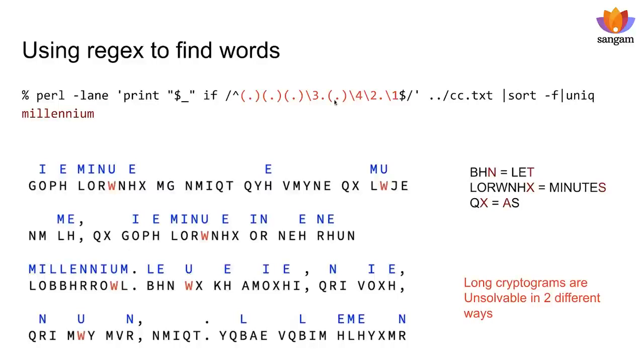It's essentially a pattern of letters, and you can capture the position of each letter and refer to it. So here, the dot, dot, dot in parentheses become 1, 2, 3. And when I do \3, it just says I'm repeating this letter. So if you see L-O-B-B, I'm repeating the second B here, and so on, all the way to \1, which is the same as the letter L. I'm looking this up in a cornucopia dictionary, cc.txt, and I see that there's only one word that matches it, and it's millennium.